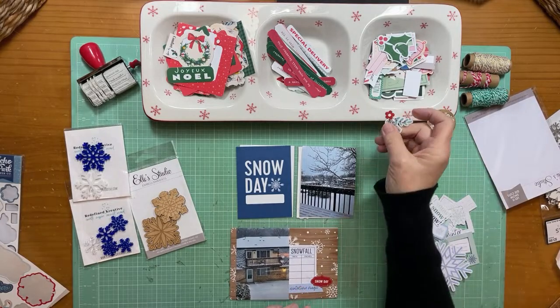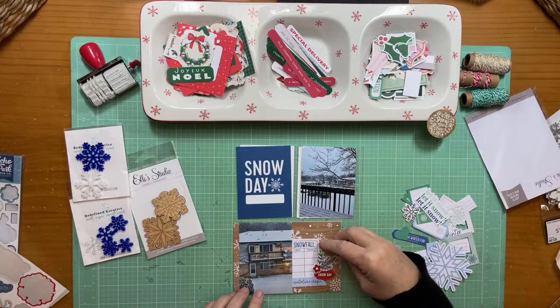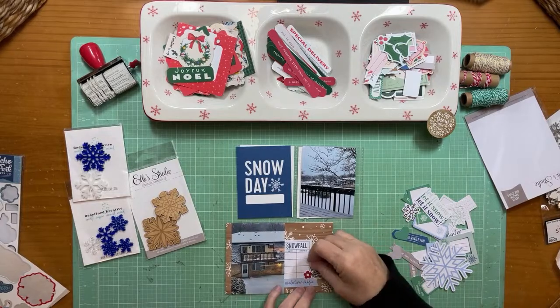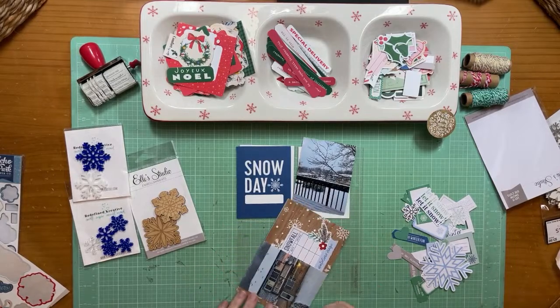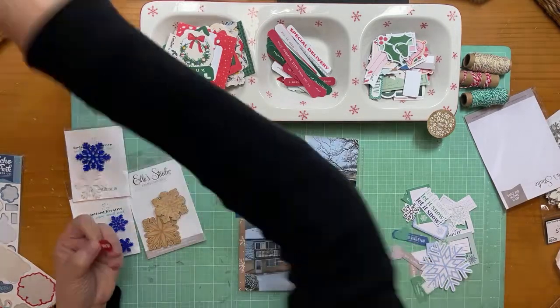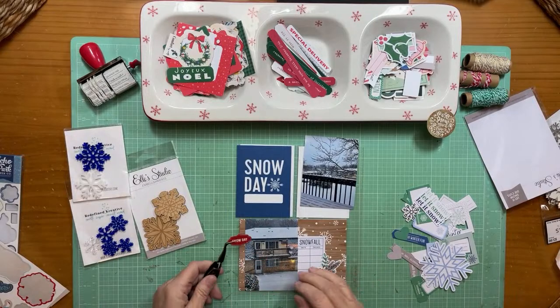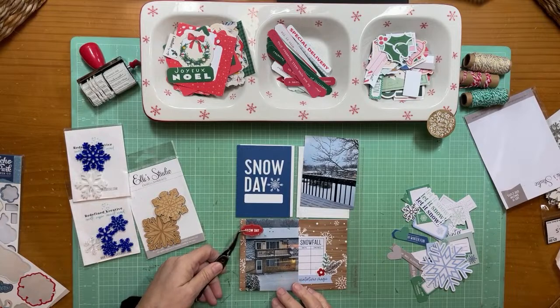Not sure I like the red Snow Day and that. I think it needs to be one or the other, at least right here. So I think that's going back. And then the question is, could we do this up here? Like that. That I like.